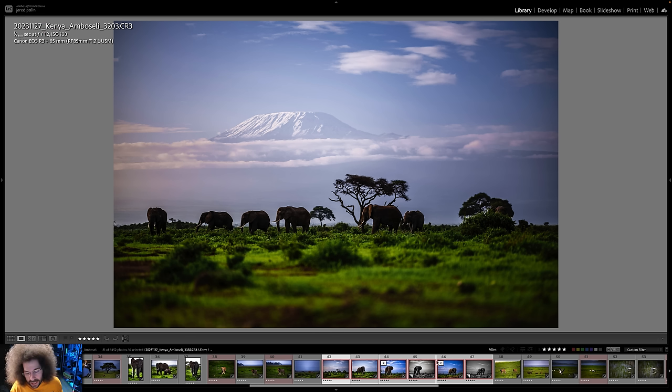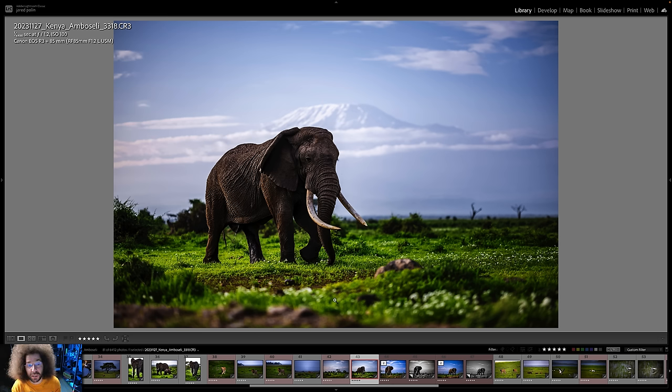Now, the idea is we have to get the elephants moving. We have to wait until they get into a position, or the big tusker gets into a position to allow us to get Kilimanjaro there.